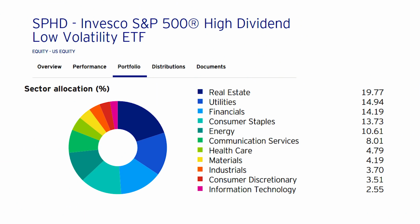The fund invests in 50 stocks of U.S. companies with the highest dividend yields that have also historically been safer than others. It's a little bit more concentrated in a few sectors here, including real estate, utilities, financials, and staples, but those just tend to be those that are less volatile than the economically sensitive stocks.